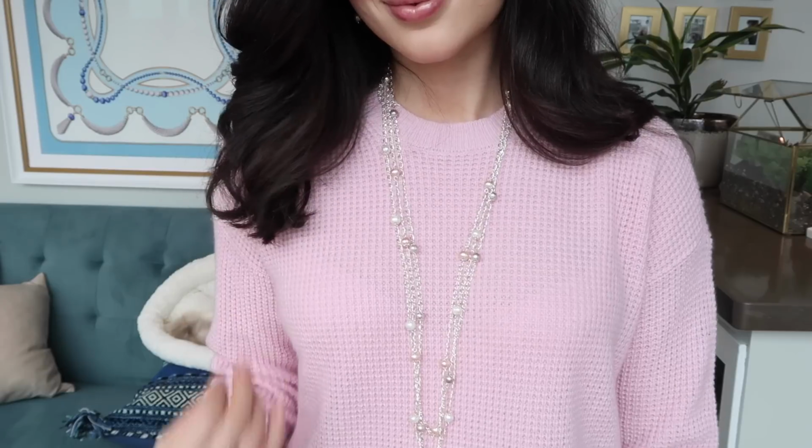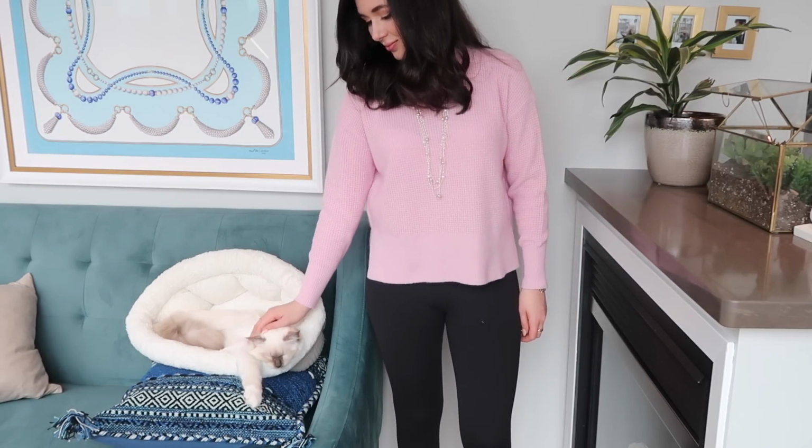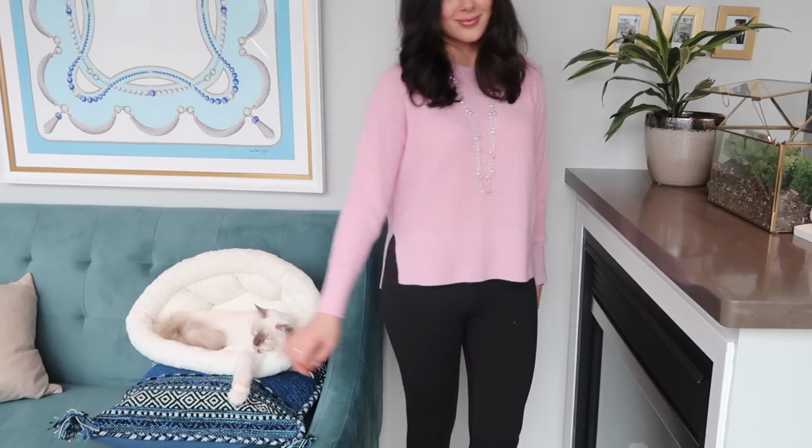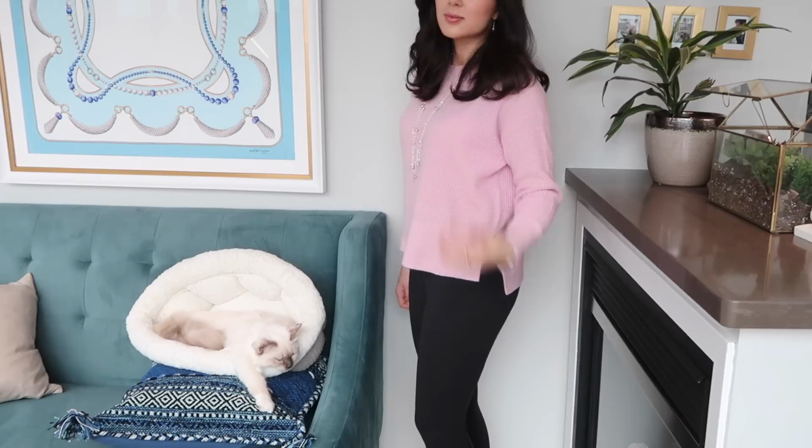light. I love the color. It's like a slightly lilac-y millennial pink. Some millennial pinks go more towards the salmon end of the spectrum. This one is more of a cool tone, but it's equally just as bright.